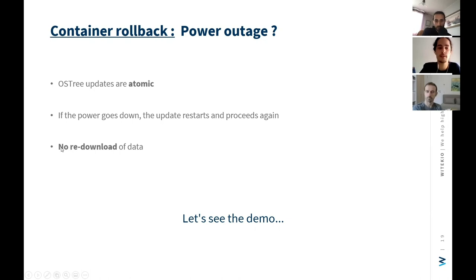the update restarts and proceeds again. And one very interesting fact about OSTree is that if the data has already been downloaded, we don't actually need to re-download the data because it's already there, because it has already been downloaded before the power outage. Now, let's see just the demo of how FullMetalUpdate handles a power outage.